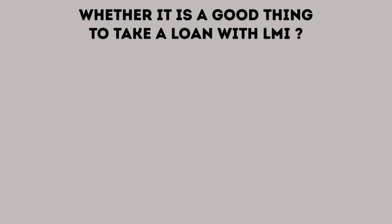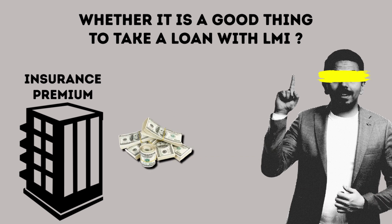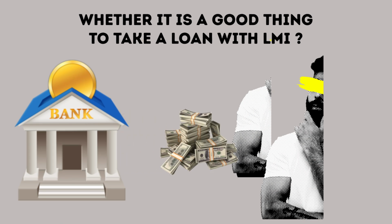Now the question is whether it is a good thing to take a loan to purchase a property with LMI. Let's be honest, no one wants to pay an insurance premium, especially if that premium doesn't cover us as the borrower. Whilst forking out thousands of dollars may not be desirable, sometimes it just may be necessary. Due to the high price of property across Australia, it is difficult for most people, especially first home buyers, Gen Zs, millennials, to save a large deposit, say 20%, to avoid LMI. This may sometimes mean having savings in the hundreds of thousands of dollars, depending on where you buy the property. Plus, you need to have savings for stamp duty and other costs. Hey, who would be having that kind of money lying around?